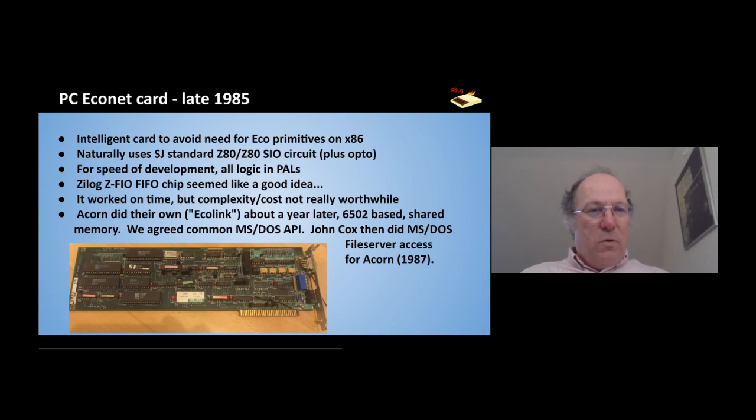And you can see the board there, so it's quite a busy board. It was done basically money, no object. It's got to be done by the end of the year, best performance we can get out of it. All the logic went into PALs. We'd had good success with all the other Zilog Z family chips, so we used the Z-FIO, which is a FIFO chip, a bit like a tube, which seemed like a good idea until after we'd built it and we discovered the errata list, and the wretched thing hardly worked at all. So we delivered this thing to Reuters on time, but it was an expensive board, which would have been worth it if it had been super high performance, but in the end it wasn't.